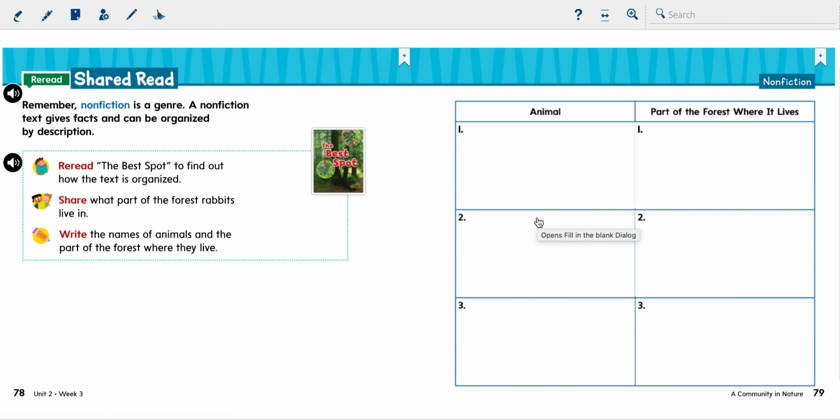Okay. So let's see if we can do this cool activity. That is, if you have time. All right, because I know we're doing rotating groups. If you still have time, let's see how much we can do. So we're going to go through the story and find 3 animals. All right, so let's try to find the first animal we want to write about.